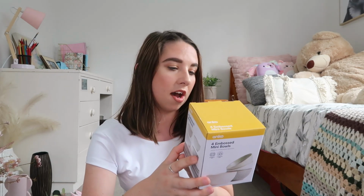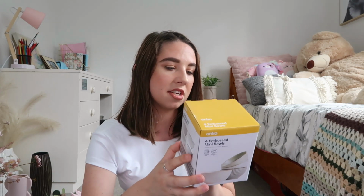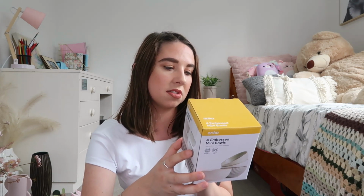They're 5 centimeters high, 9.8 centimeters wide, and 9.8 centimeters in diameter, and they say perfect for serving sauces and snacks. So yeah, I bought them just for when we have people over and stuff. I thought it would be good to put dip and stuff in.